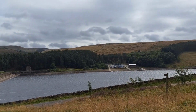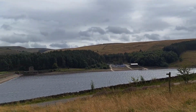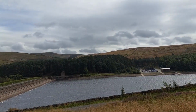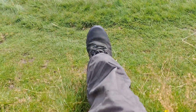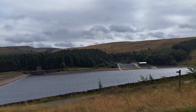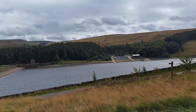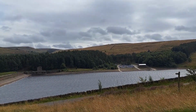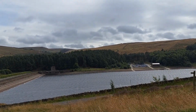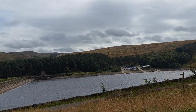So I've decided to just take a little break by Errwood Reservoir. I should have really worn shorts today, but I didn't. I thought because it was forecast for a bit of rain later, it'd maybe be a bit cooler, but it's not. And the bag on my back has made my back pretty sweaty, so I'm just going to sit here, cool off for a couple of minutes, and then I'll proceed.